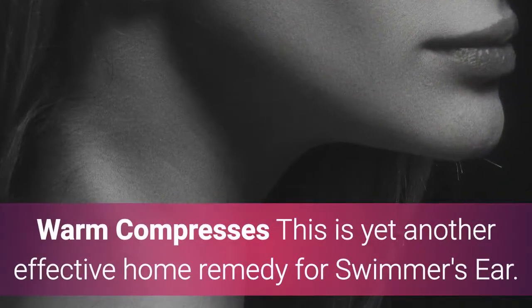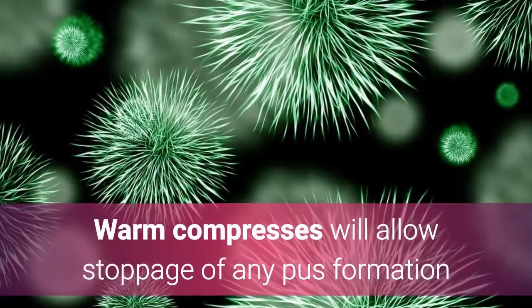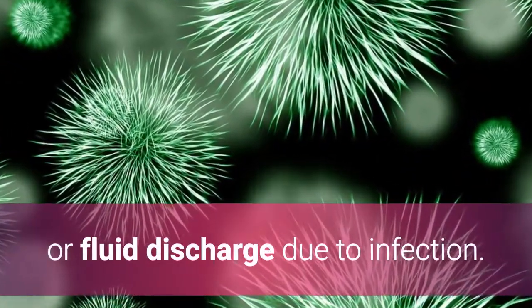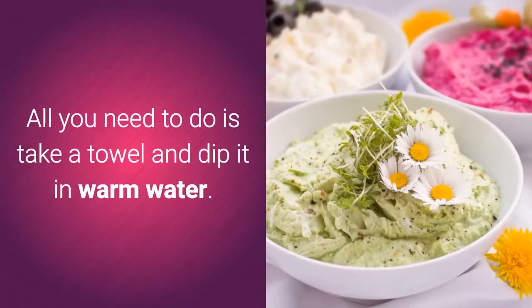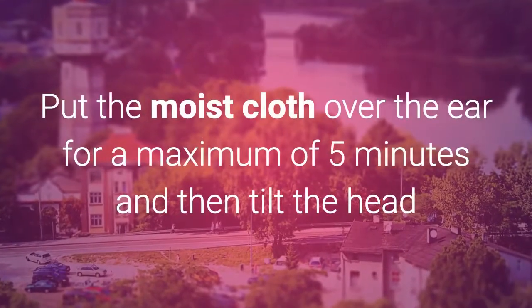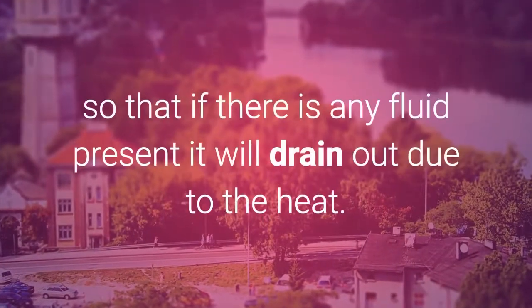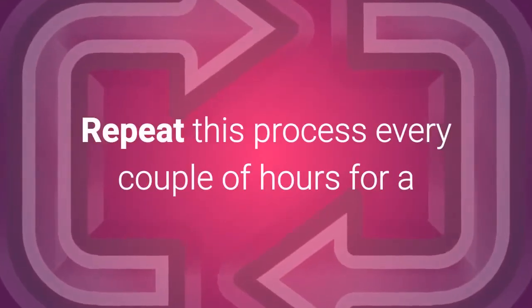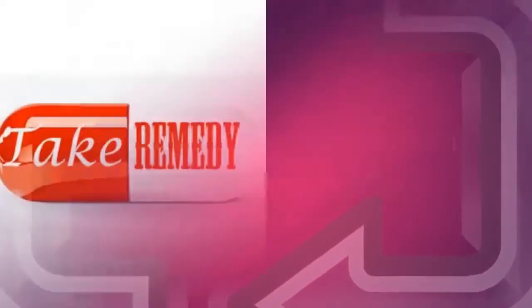Warm compresses. This is yet another effective home remedy for swimmer's ear. Warm compresses will stop any pus formation or fluid discharge due to infection. It also acts as a pain reliever. All you need to do is take a towel and dip it in warm water. Put the moist cloth over the ear for a maximum of 5 minutes and then tilt the head so that if there is any fluid present it will drain out due to the heat. Repeat this process every couple of hours for a few days for complete relief from swimmer's ear.